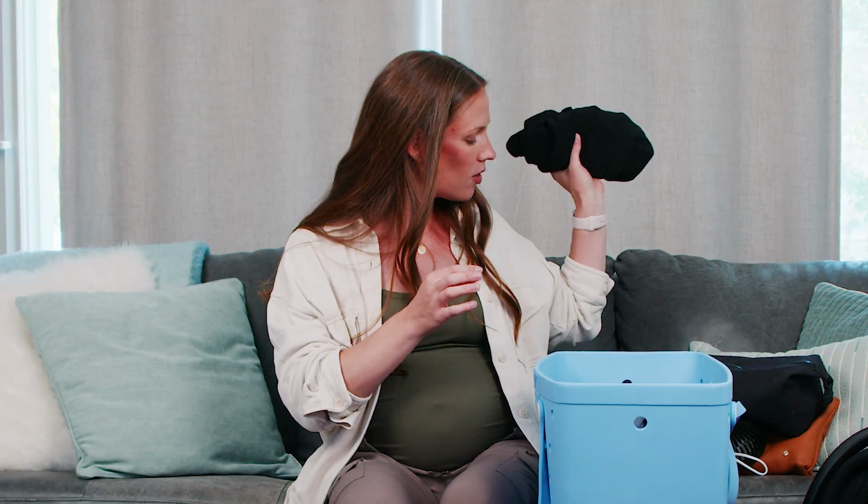I've also got a robe. So if I need to cover up sometimes or not and whatnot, I've got easy access to another layer of clothing.